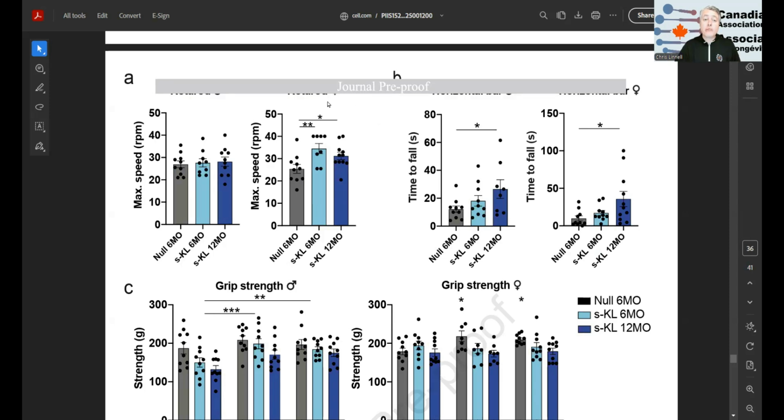And they started off with a rotarod test in A, with male on the left and female mice on the right. A rotarod test is when mice are placed on a rotating rod, which gradually increases in speed, and then the speed at which they fall off is measured. And these levels are rotations per minute. There was a slight increase for the male mice, though this did not reach significance. However, it did reach significance for the female mice, especially the 6-month mice.